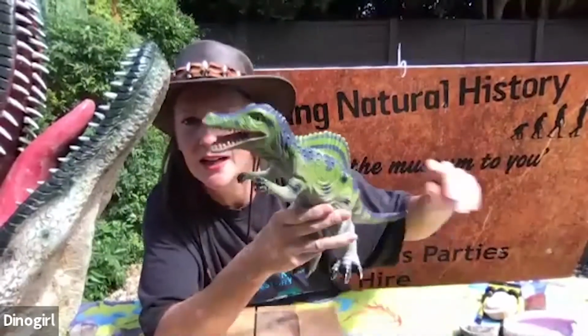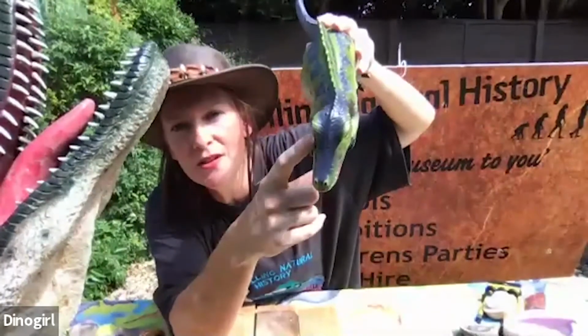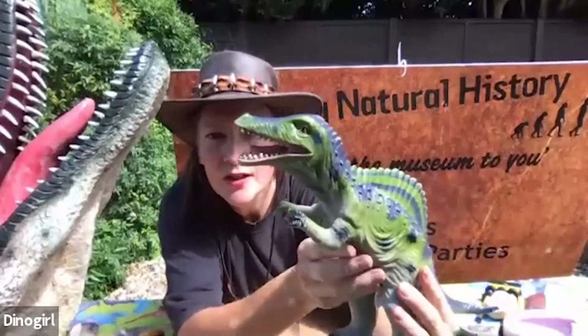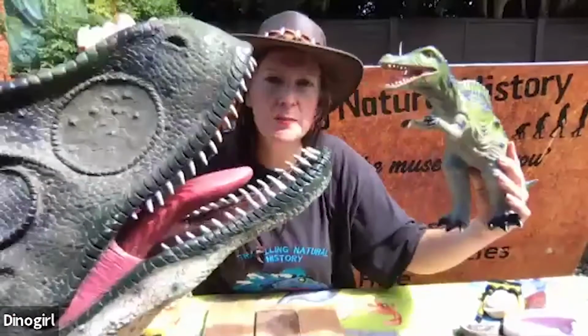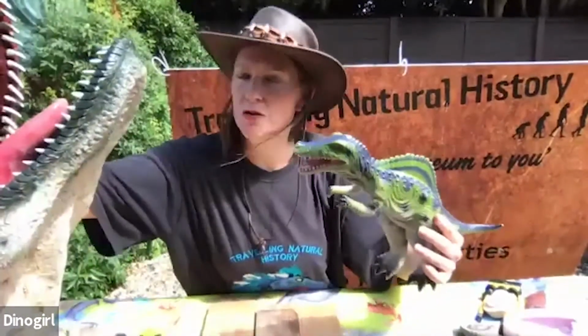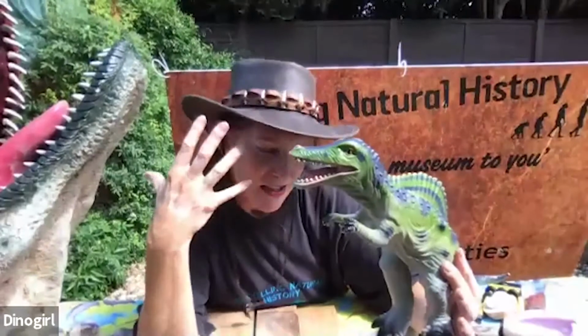Quite a distinctive sail. And if you look at Spinosaurus, the biggest of the meat-eating dinosaurs, in case you weren't aware, if you look at Spinosaurus's snout, you will notice that he has quite a crocodilian snout. It's much longer, a different shape to your typical dinosaur head. We've got an Alice head sitting here joining us today.